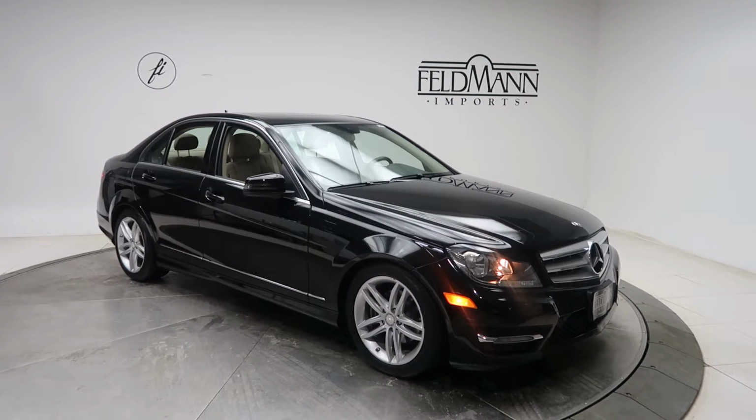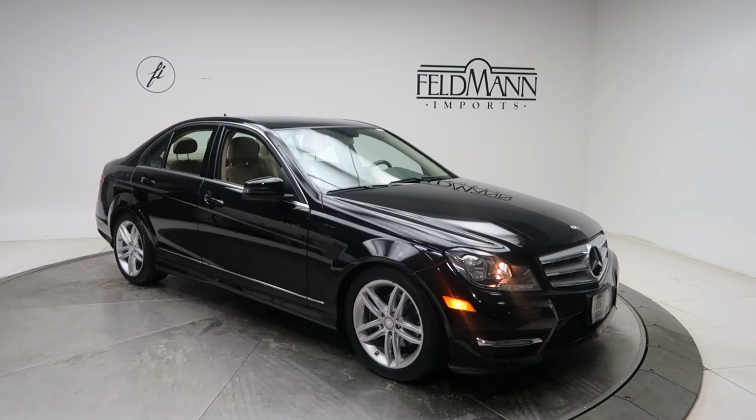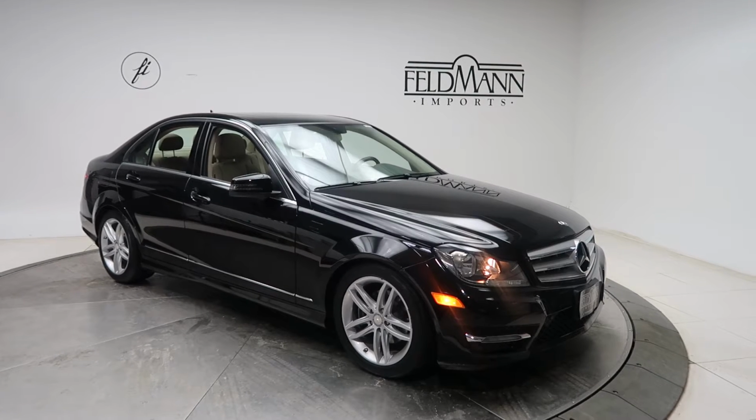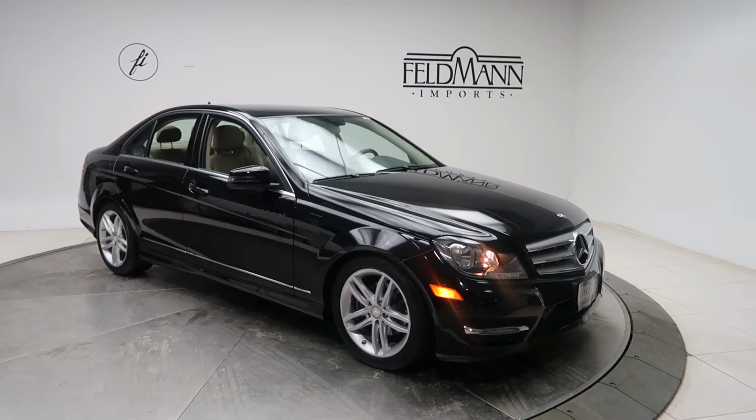Today we're taking a look at a 2012 Mercedes-Benz C300 4MATIC. This one's black. Underneath it is a 3-liter V6 with 228 horsepower and 221 pound-feet of torque. This one has 17-inch 5-spoke alloy wheels.